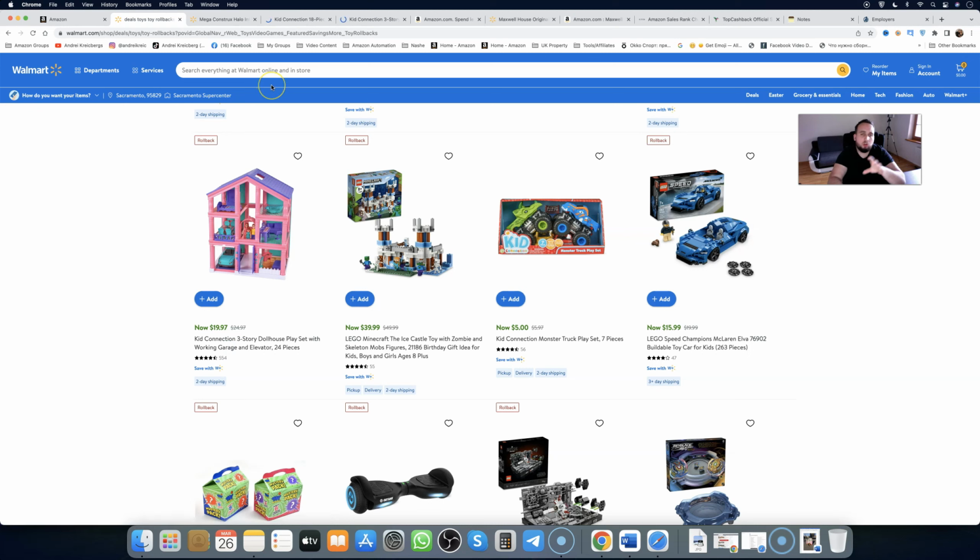It's a small one. We don't usually send the dollhouses in because they're big, and we don't send anything big into Amazon because we do Amazon FBA. We do fulfillment by Amazon.